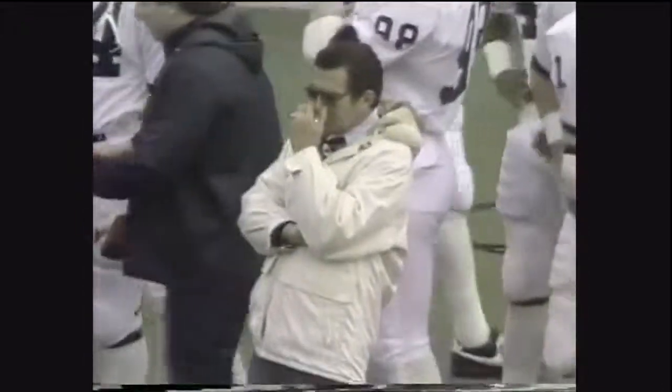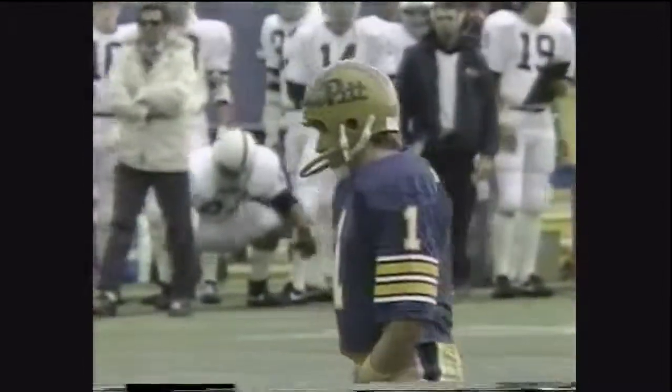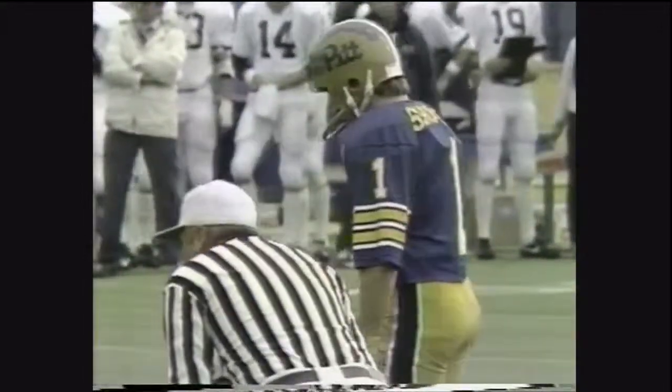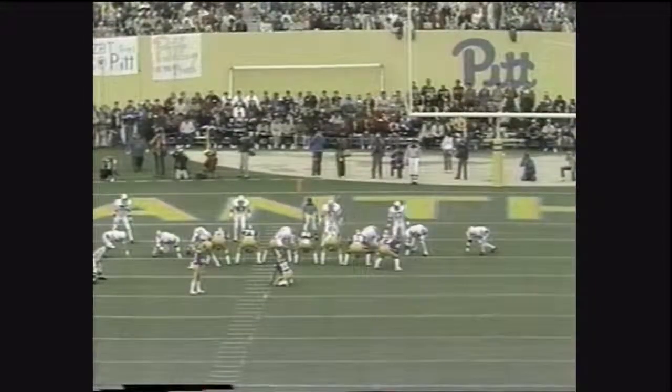Well, Pitt has had some confusion with their field goal kicker because of the injury to Eric Schubert. However, we do expect to see him on 4th and 6, and Schubert will come in. He's had a knee problem, but he's ready to kick. He has not kicked in 3 weeks. Schubert is 7 out of 10 on the year in field goals. This will be a 27-yard field goal, angle to the right.